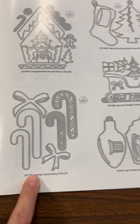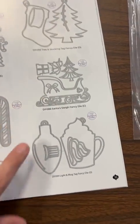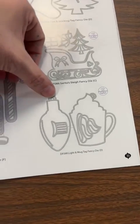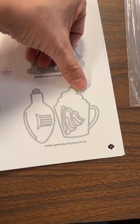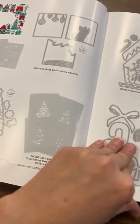Candy cane die here. Next up, we've got Santa's Sleigh Fancy Die. And now this one is really cool. It's a light and mug tag fancy die. Of course, this one here wouldn't even have to be a tag. It looks like part of the bulb. But that little guy, if you didn't want it to be a tag, you could totally snip that off. But those are stinking cute too. Stacy needs that house stencil. You've got it.